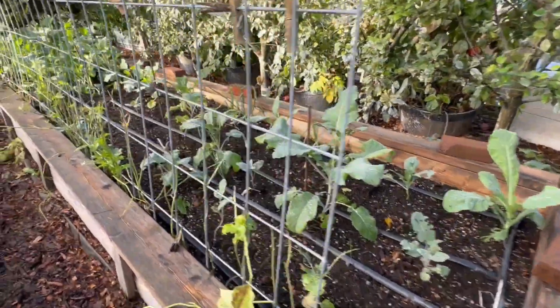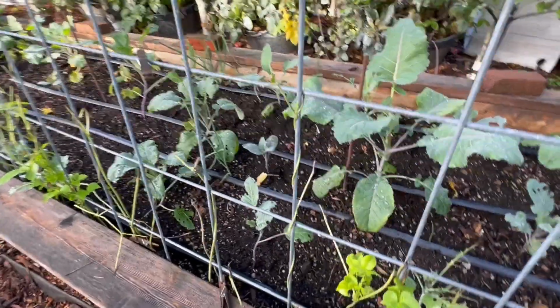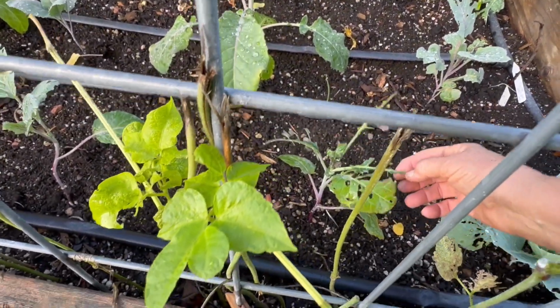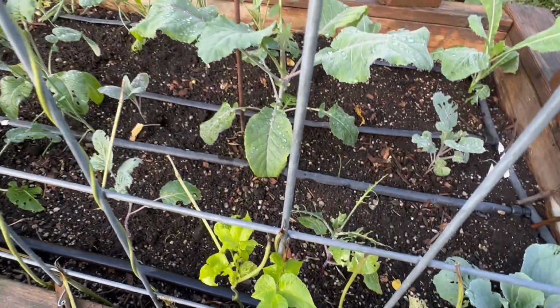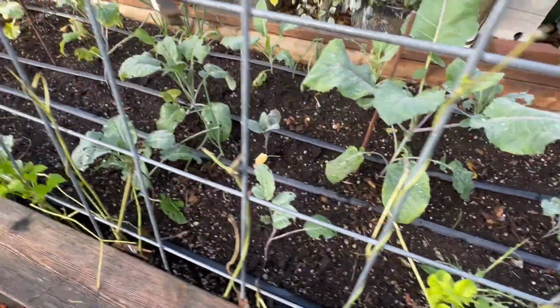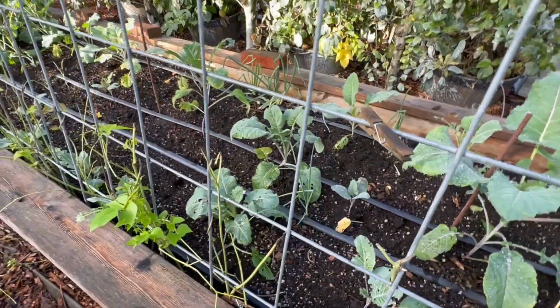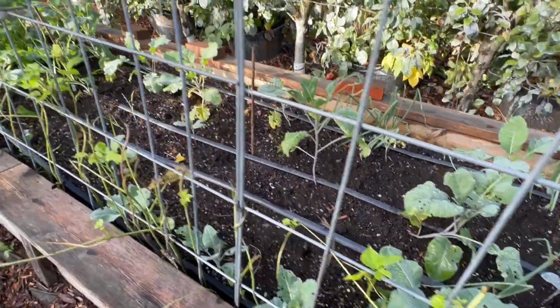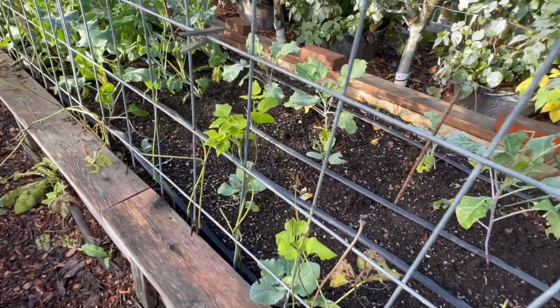Then you've got over here more broccolis, I believe. You obviously have a critter down here. This is probably a looper that's done some damage. We just uncovered these. We had row cover on them, but obviously the row cover had holes in it. I used old row cover, shouldn't have done that. So we have some bug damage there, but it's okay. They're gonna come back from that.